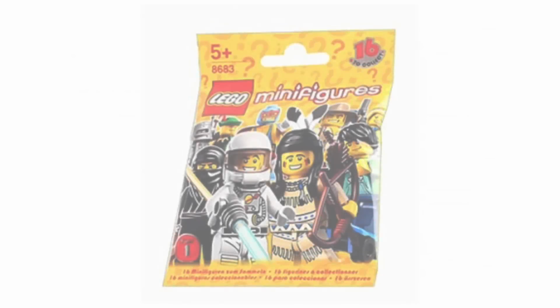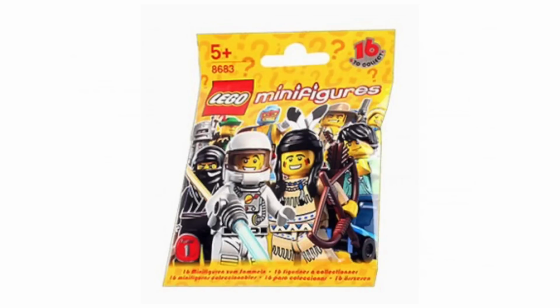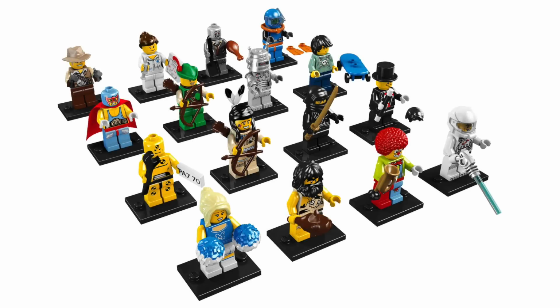At number 4 is Series 1, and I still remember finding these things on the shelves the first time at Toys R Us, and I was so excited, and I picked them out. I had no concept of feeling for the ones that I wanted. I just grabbed a bunch and bought them. They were $1.99 each in the United States, which is crazy to think about now, because now they're twice the price. But I do remember the ones that I got, and I still have them.